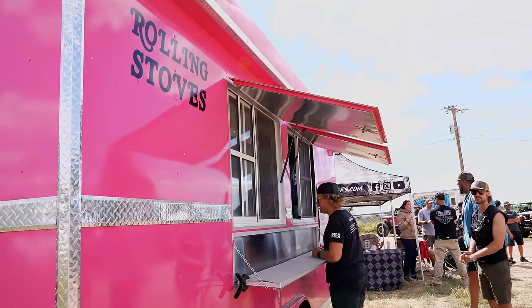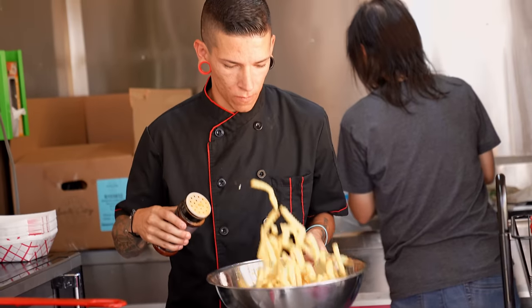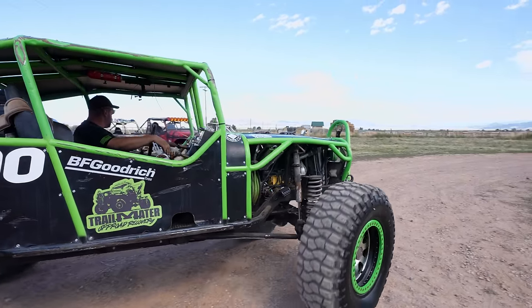Other than that, food truck just arrived for the guys. And yeah, getting people hyped for tomorrow, man. Tomorrow morning, hell is gonna break loose. Let's get started with our first driver.